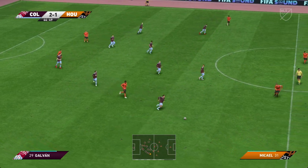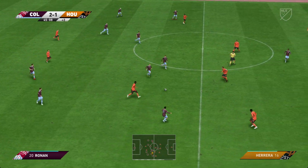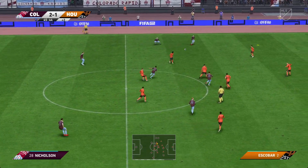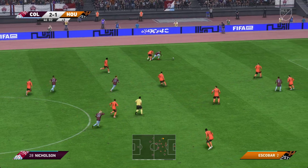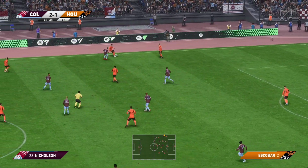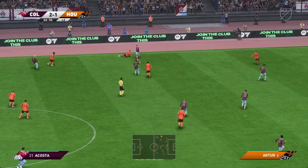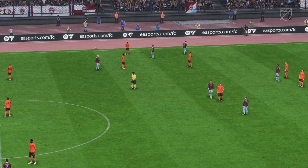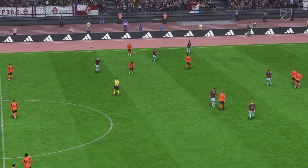And a poor ball. And the electronic board delivers the news. 2 minutes of stoppage time. Pressing high, and they have the ball again. So there goes the halftime whistle, and cause for optimism as far as our hosts are concerned.